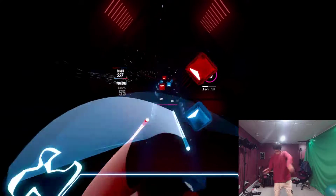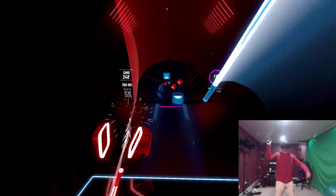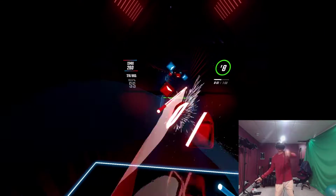This headset really brings back so many memories. I haven't played with this thing in so long. When I plugged it in, set it up, and launched Beat Saber, I felt like I was back in 2020.